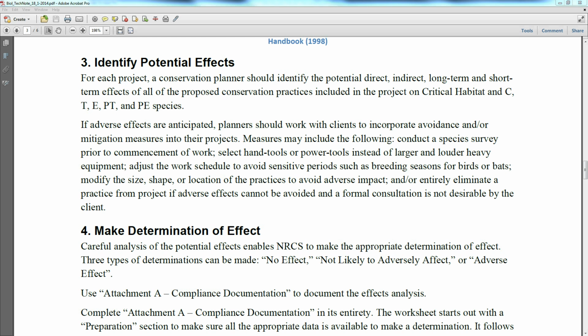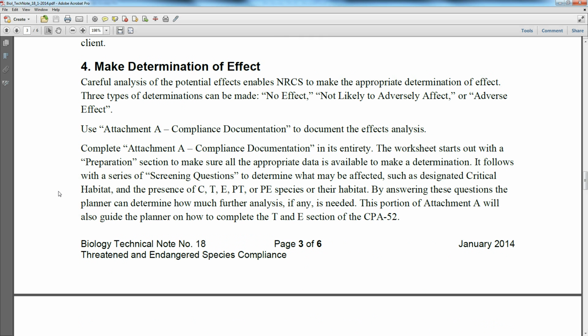Whatever it takes to prepare for and install those practices, what, when, where, and how, including all people and machinery, is considered the action. A determination needs to take into consideration how all those actions, taken together, may be affecting either the species or habitat identified for any of the species potentially in the action area, and to any proposed or designated critical habitat. Any determination made needs to be reasonable, defendable, and documented in Attachment A and on the CPA 52. I will be covering Attachment A in more detail later in the training.